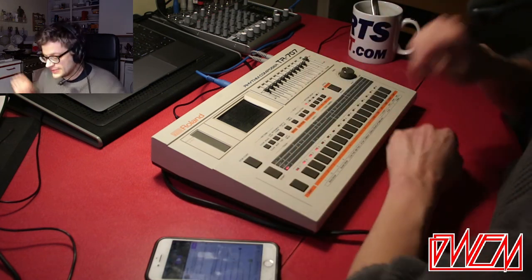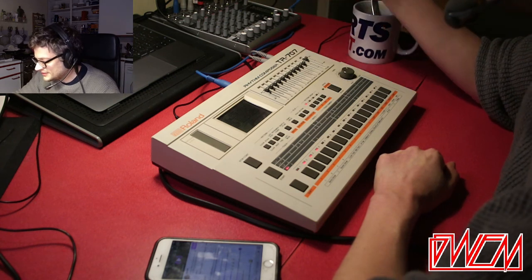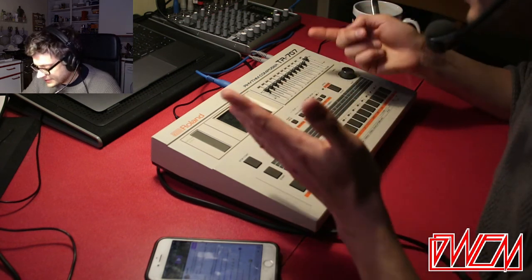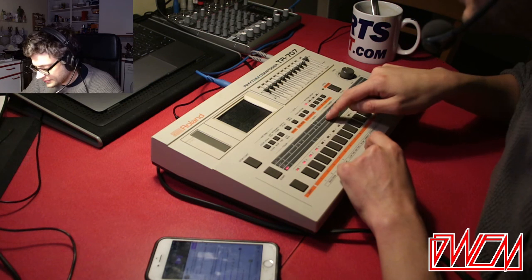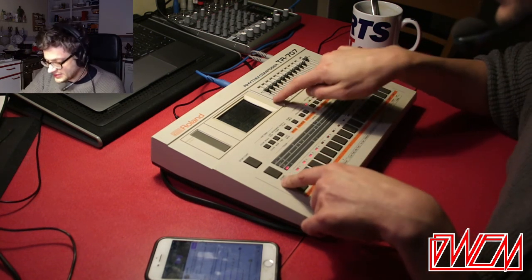And let's make a beat. Let's make a house beat. The TR-707 has an awesome swing. To make a beat, I'm switching into step write mode. You do that by pressing shift and the pattern button, and that will take you into step write mode.